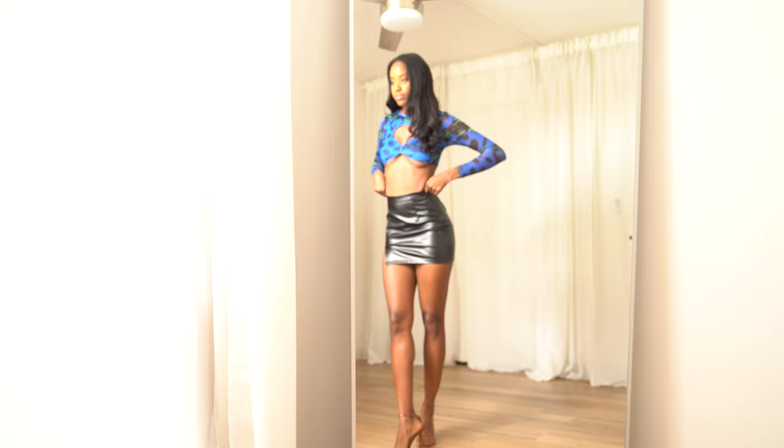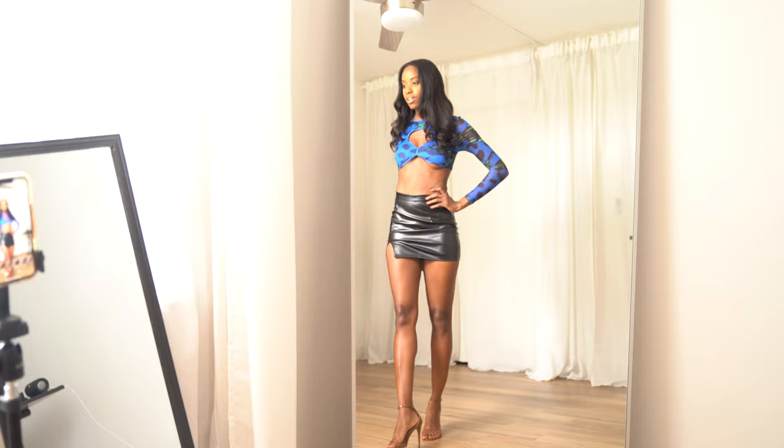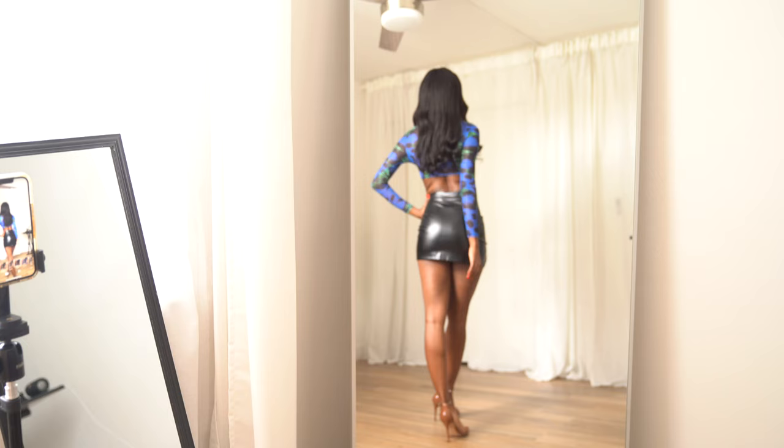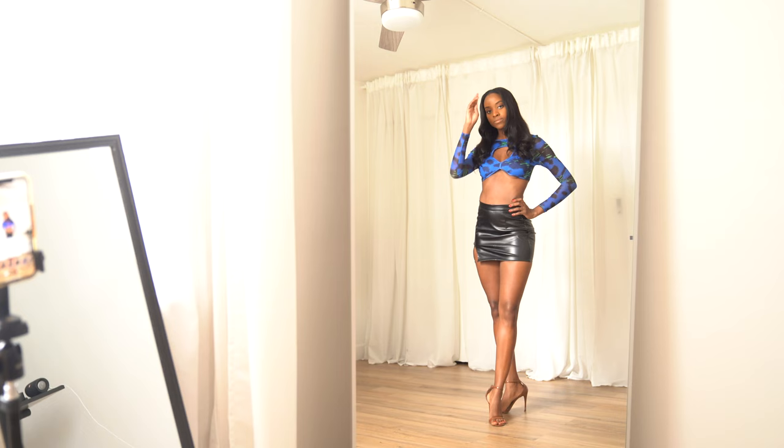Next up, we're pairing this blue top. I love the color of this top. It really pops on my skin tone. But we're gonna pair it with this faux leather skirt. And just like the satin one, it's super mini. The only difference is this one is a little bit more form-fitting. It has this little slit in the front, which is really flirty.